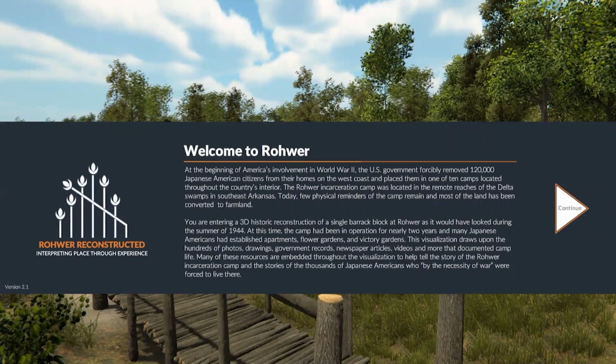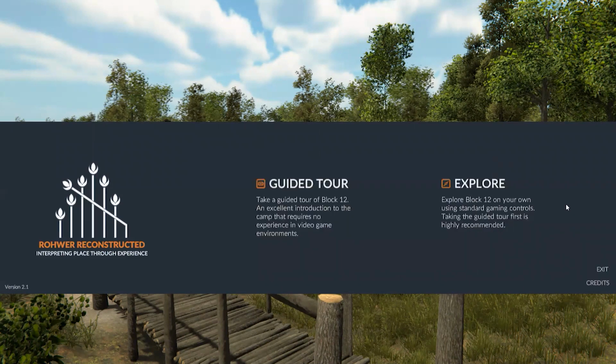One of the first things that you'll notice when you open the visualization is sound. One of the primary updates that we added in this second version was to include both ambient sound and also audio and video segments that help tell the history of Rohwer. The first screen that you see here is just a welcome screen that provides a quick background and history of the camp. Your next option is to choose either a guided tour or a self-explore mode.